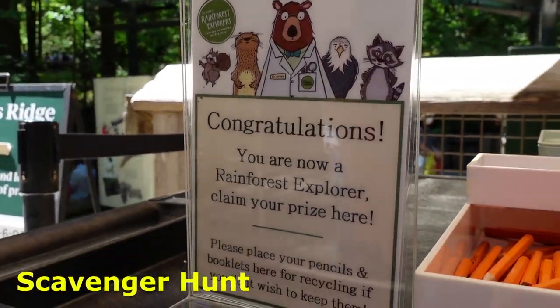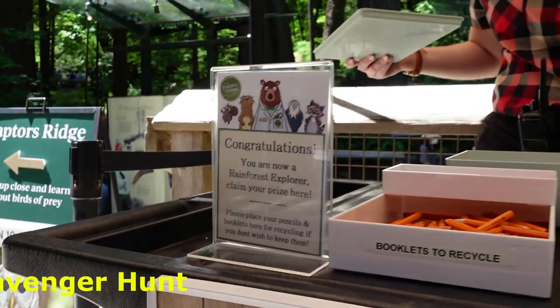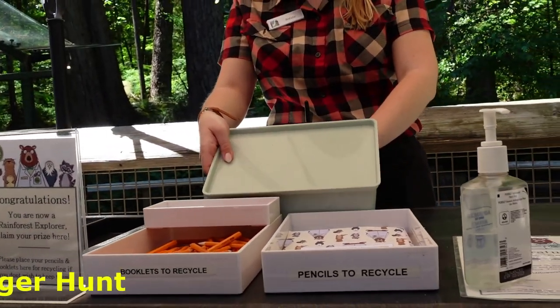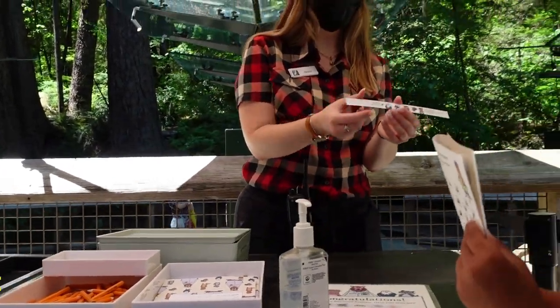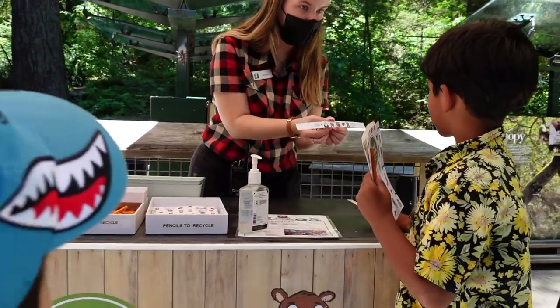So you can keep it if you want or recycle. You can claim your prize here. And your prize is a sticker. No, not a sticker. It's a wristband, but it's really cool.